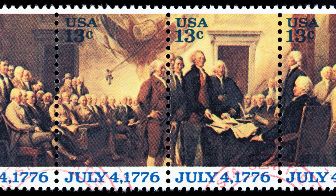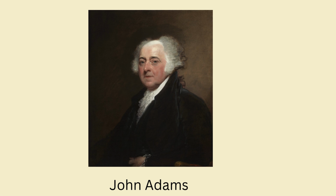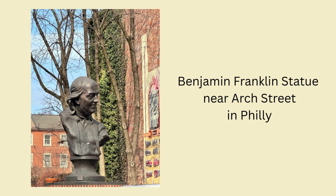But they realized after they'd given an olive branch petition to King George that he was not budging. King George III was like, no, you guys are going to have to pay these taxes. You're going to have to listen to us. No negotiation. There wasn't going to be a peace. And people like Thomas Jefferson, John Adams, Benjamin Franklin and others knew that.